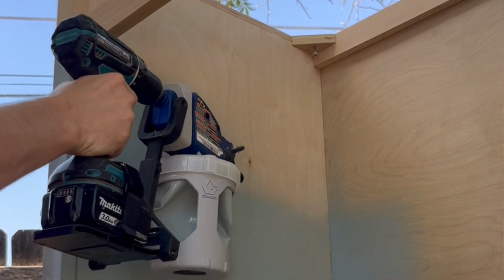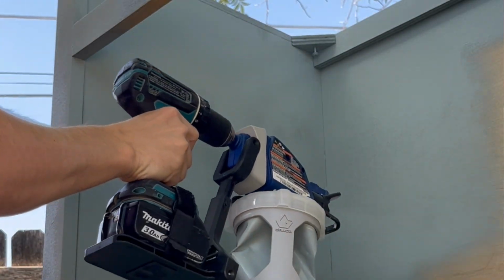At $189, this is one of the more hefty items on the list, price tag wise, but it's already made its money back for me and it would be a great gift idea for you.